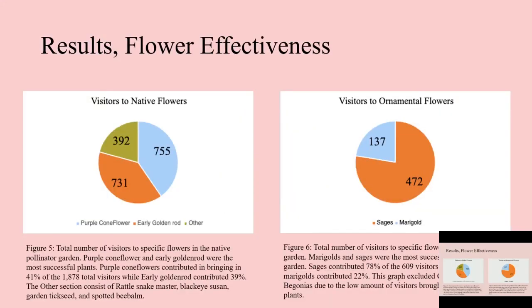Results and flower effectiveness. So our biggest flower upstairs, we had 2 big hitters, which was the purple coneflower and the early goldenrod. This is just bringing in total insects, anything. Our purple coneflower brought in 755 insects, while our early goldenrod brought in 731. As mentioned before, these guys are seasonal, so our purple coneflower brought in a lot of bees, butterflies early season in August, and our early goldenrod brought in a lot of insects late season. So there are 2 great plants to plant together in a garden so that you hit all the seasons and make sure that these pollinators can stay as long as they can.